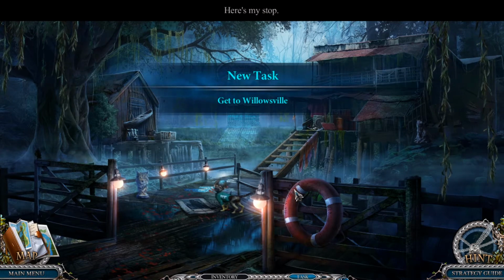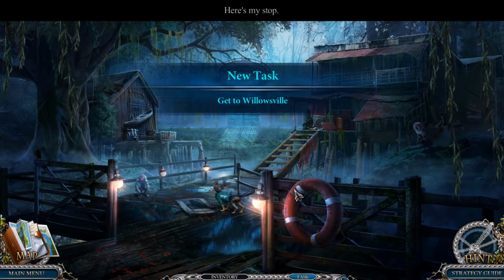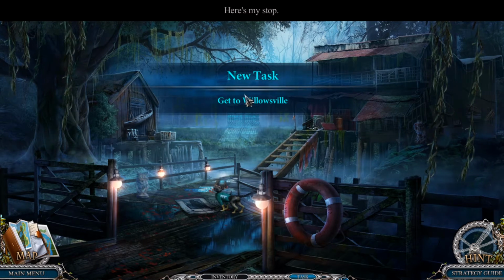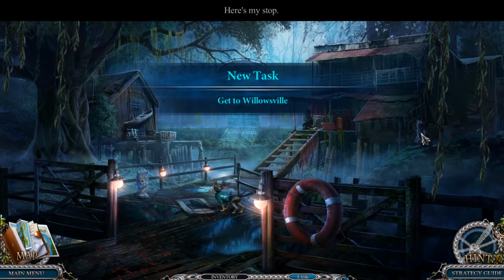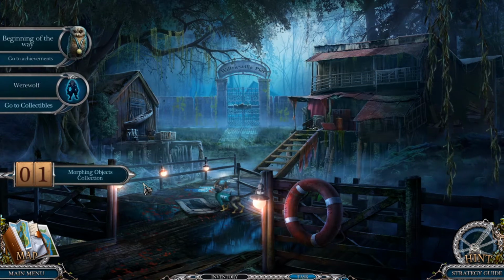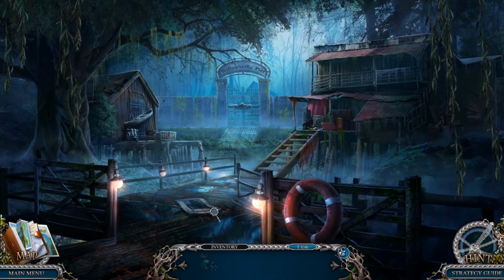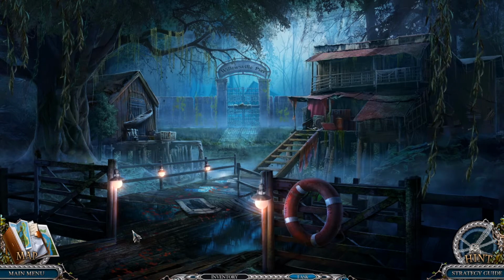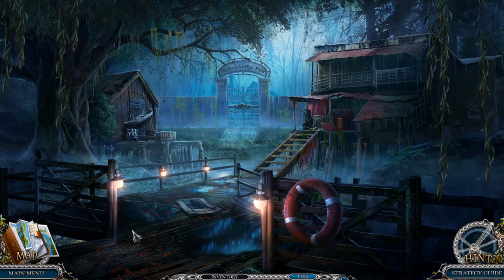Alright, so off the bat, I get the vibe of Mothman meets 13th Skull from Mystery. A new task: get to Willowsville. Okay, I see this guy morphing, and I see this guy morphing. All right, so we're looking for morphing objects. Let's pick up Elf here, and let's hop into it.